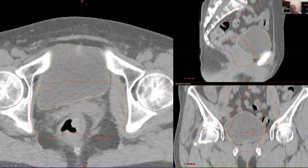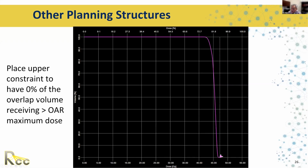Lots of us have problems keeping the dose in the bladder below 47.25. It's sitting inside the PTV 4500, but it got more dose than 4500 where it overlapped. So a useful structure is the overlap structure, and then you optimize to have 0% of the volume in that structure receiving greater than 47.25 dose. That was our constraint, our maximum dose on the bladder. We can force that structure to have less dose than that, so it keeps our bladder maximum dose down and still keeps our PTV at 4,500.